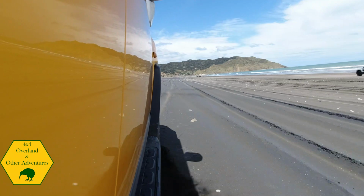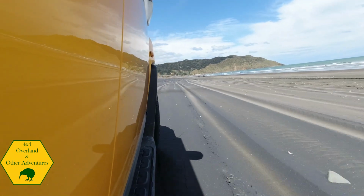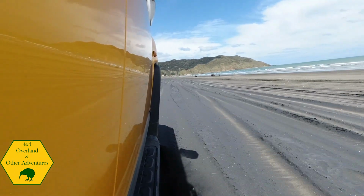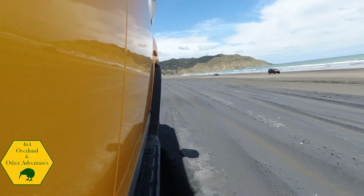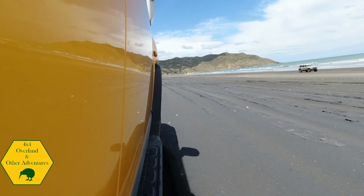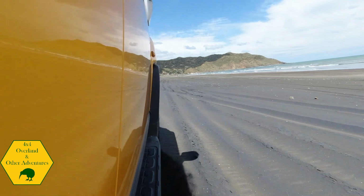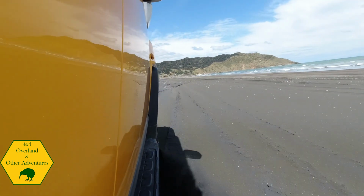The other really important thing is, if you get stuck, stop immediately. You drive past these people and they're sitting there, the chassis is already resting on the sand and the wheels are still turning, and they're turning the steering wheel left and right, and they're just making the situation worse. So when you get stuck, stop immediately. Turn the car off and dig away the sand that's causing the problem. And firstly, deflate your tires more.